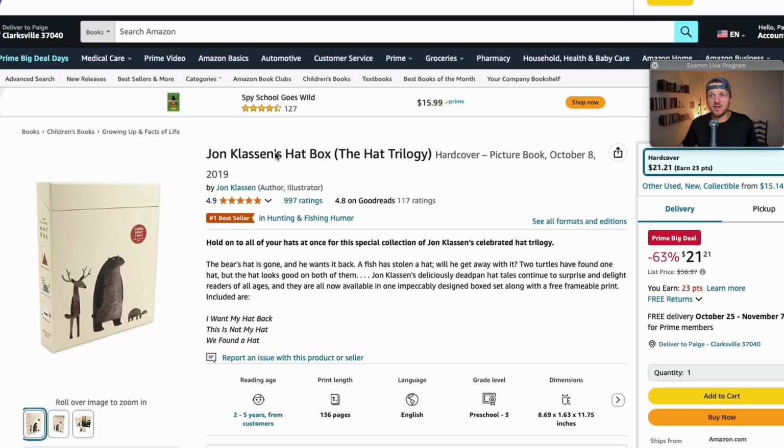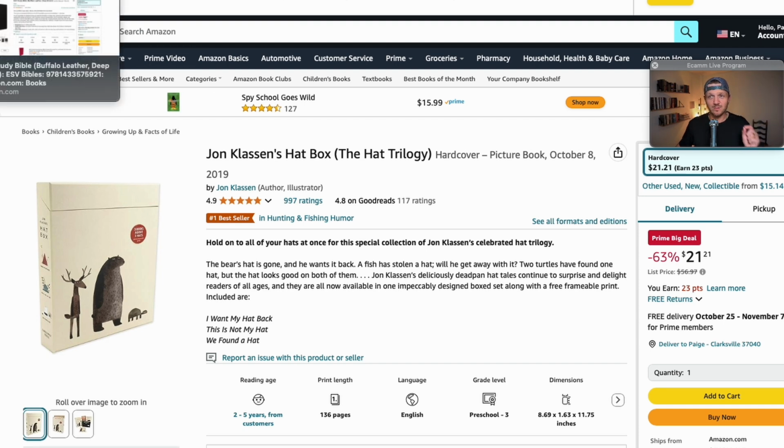Book number 1, John Clausen's Hat Box Trilogy. They are the best, hands down, my favorite children's books I have ever read. I do not know a single dad in the world who would not love these books and love reading them to your kids. So we're going to start out with that one. $21 for this box is just amazing. They are incredible. They're the best.